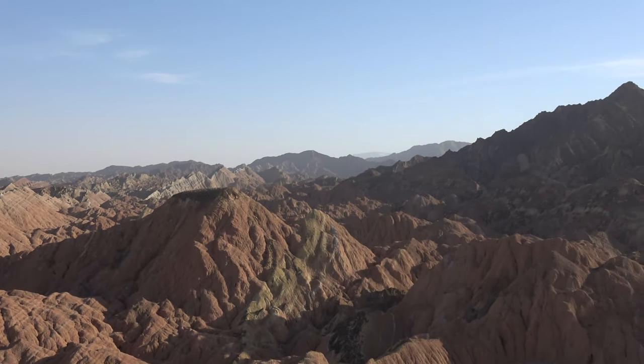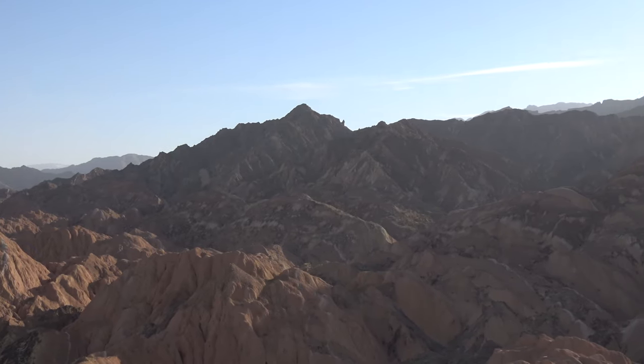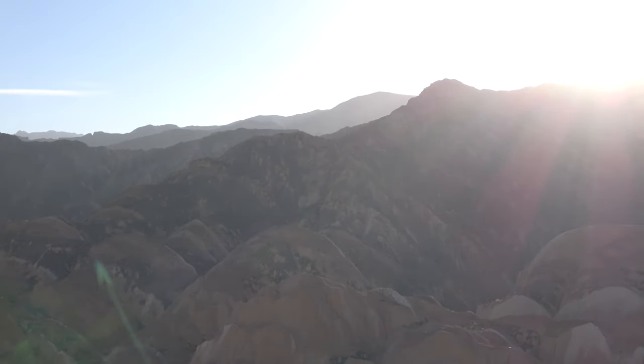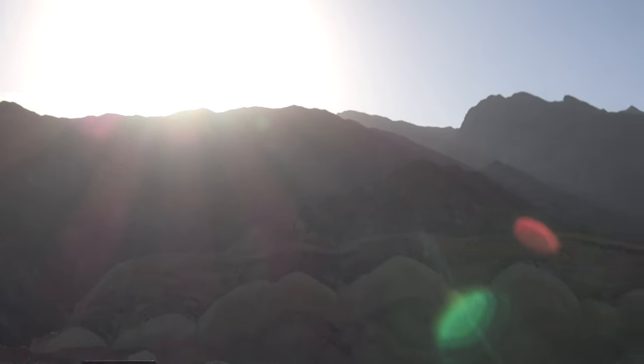The colours you see, namely orange, yellow, white and brown, are from minerals being layered atop each other over the years. The landscape is like this because of tectonic plates shifting, creating angled painted layers across the rock formation and sandstone rolling hills.